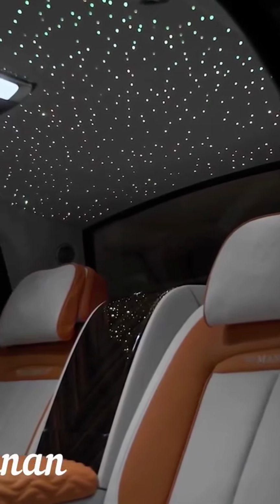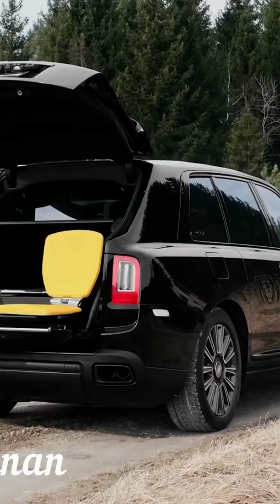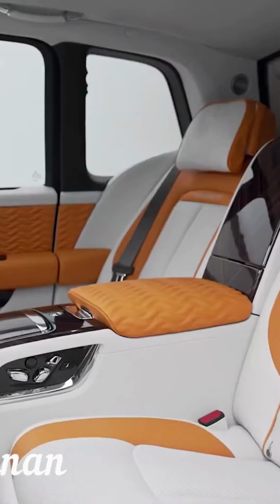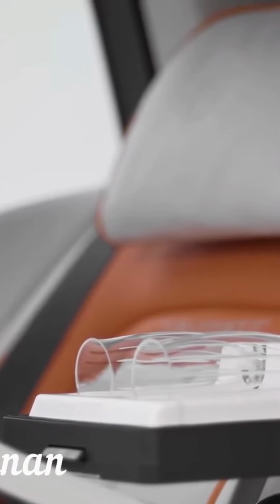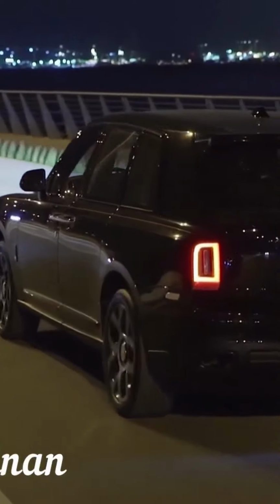The Cullinan is packed with an endless list of features. Some noteworthy features include a starlight headliner, custom dashboard inlays, and an optional set of two retractable picnic seats in the trunk. They may not be as comfy as the main seats, but they do add a touch of style. It is available in two trim levels. The Cullinan has a base price of almost $350,000, which can be stretched endlessly by opting for a wide variety of custom modifications offered by Rolls-Royce.